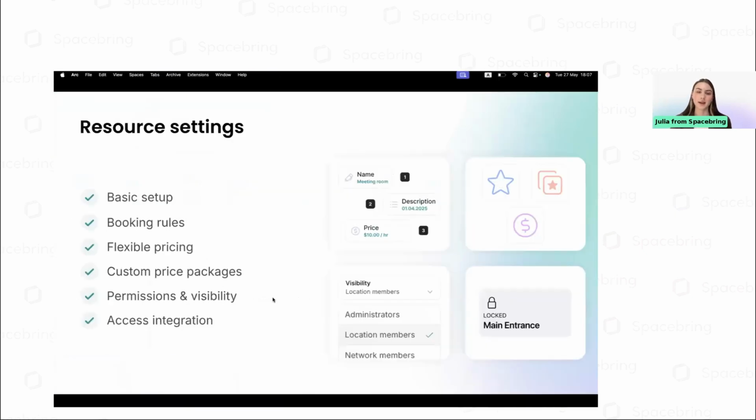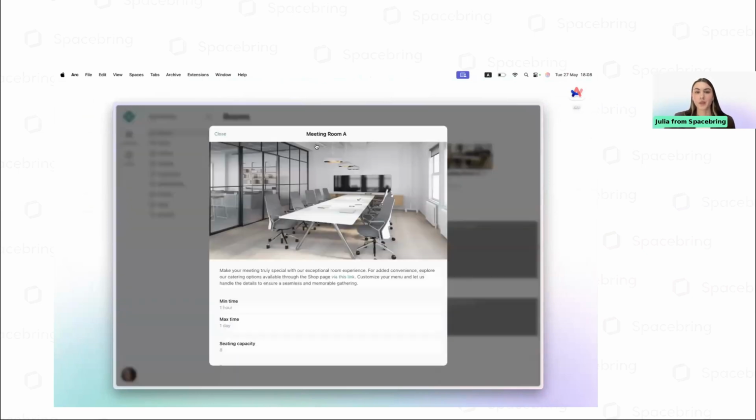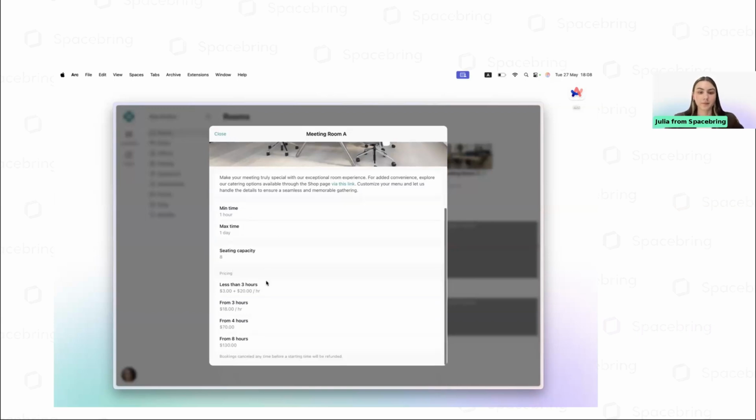When you start adding or editing your existing rooms, desks, and offices, of course, you will need to configure their settings. You will start with configuring the basic setup, which includes the resource name. Then you will upload the cover of your resource and add its description. After the basic setup, you will need to configure the minimum and maximum time for booking control and add the seating capacity number. Then start configuring the pricing, which is one of the most essential.